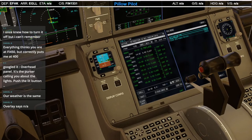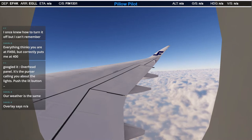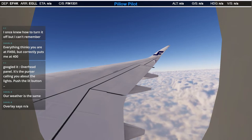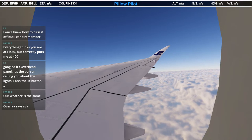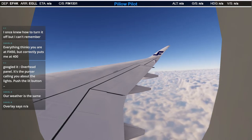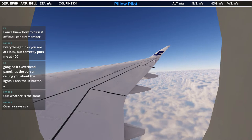I wonder why everything shows us at 450. I don't know. We're not. I don't think we are. We're not at 450, as you can tell. But it thinks we are. Ain't that nice? We're well above the clouds now. They sort of dropped away from us, whereas not long ago they were very high. Lovely.